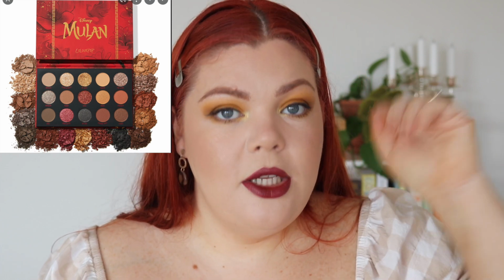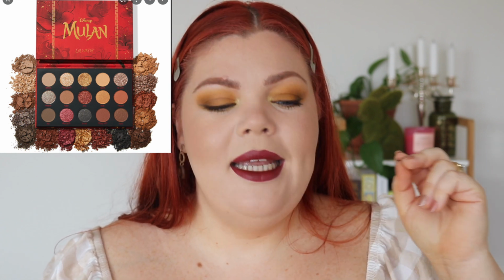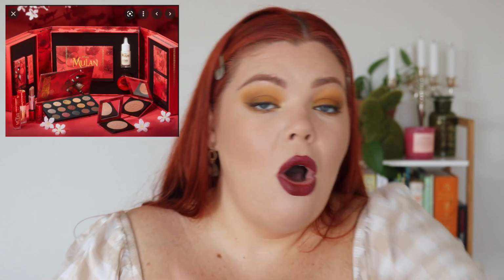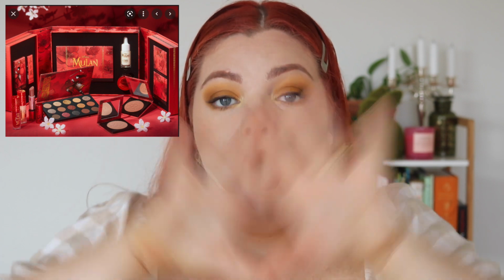And this eyeshadow palette, excuse me, absolutely beautiful. Muted, neutral, shimmers, mattes, reddy tones, brownie tones, goldy tones. It's just delicious. Even the blushes that came out in this collection, I don't know why I didn't buy this collection. They even had this gold shimmer lip gloss that I wanted. The whole collection I wanted. And it's very rare that I like a whole collection of Colourpop. And this was one of them and I didn't buy anything and I don't know why.